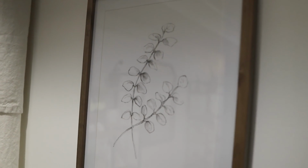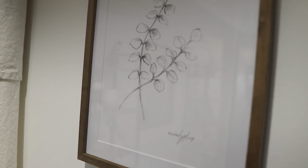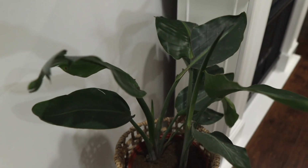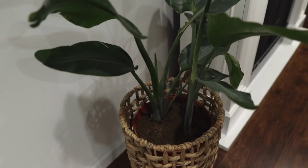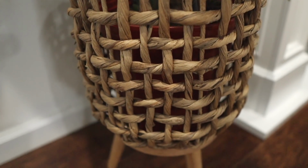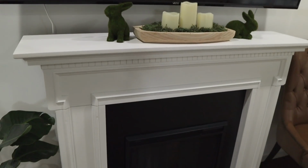I found these prints from Hobby Lobby. This wasn't a part of the spring section, but I thought it was very fitting. One says eucalyptus and the other has lavender on it, and I feel like these are great for year-round neutral decor as well, so I'm very excited about these.